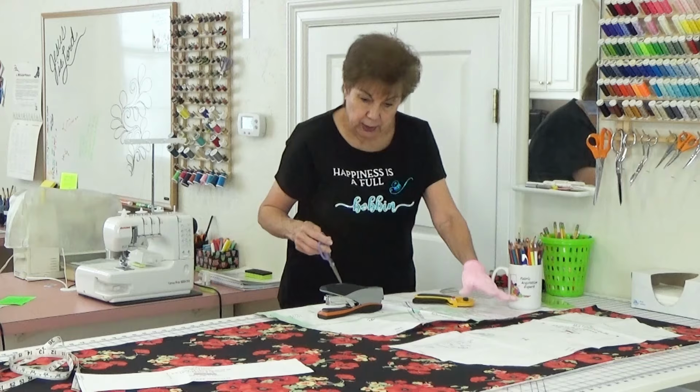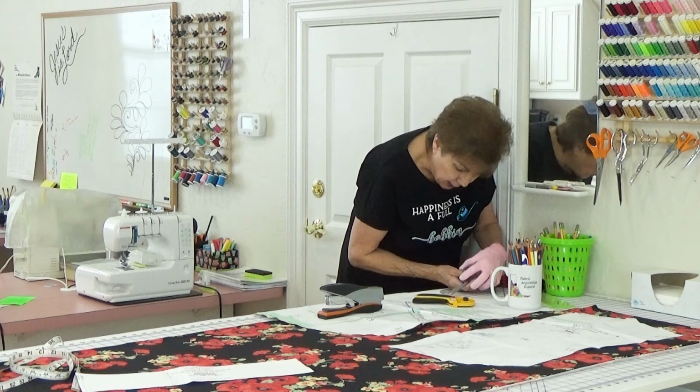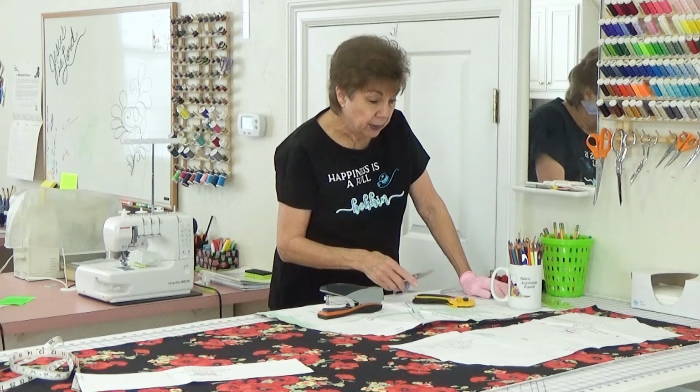There's a notch at center front, and I'm going to put a little tiny cut there. There's not a notch at center front, but I'm cutting a little tiny clip. Make it a short clip, because you've only got 3/8 inch to work with there. So I've got a notch there. I have a bust dart. So I'm going to cut.